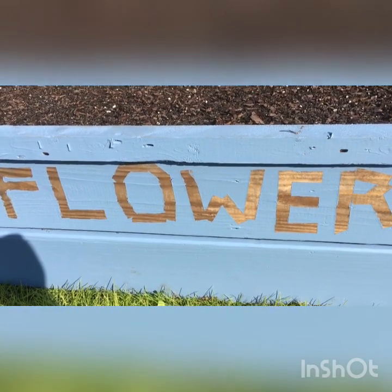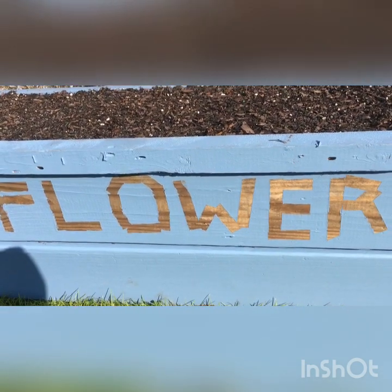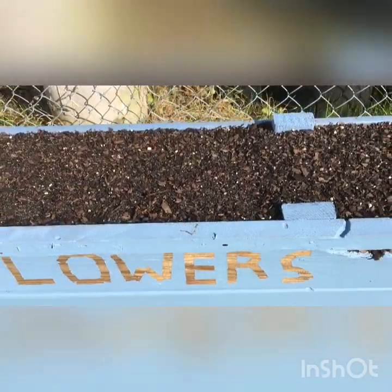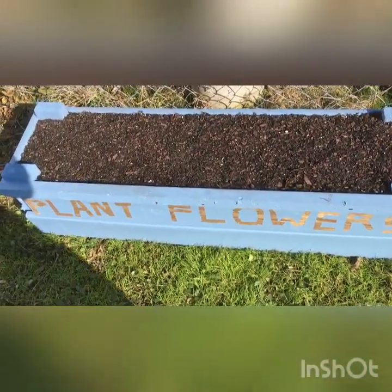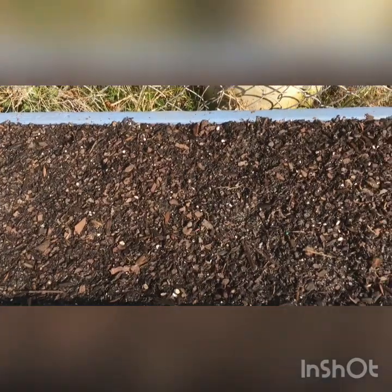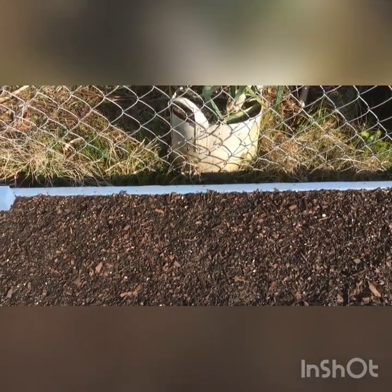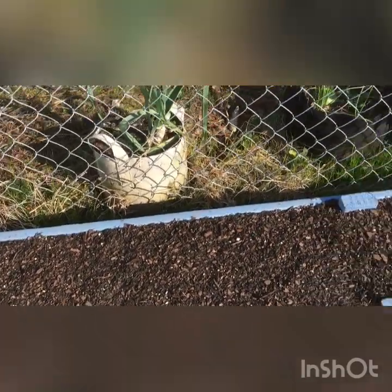Back to Primitive Organic Garden this morning. It is February 27th. I planted some zinnias and sunflowers in this box the other day. I haven't seen any sprouts yet, but hopefully in the next couple days. I was very surprised to learn recently that sunflowers are actually frost tolerant as young plants, which is super cool.